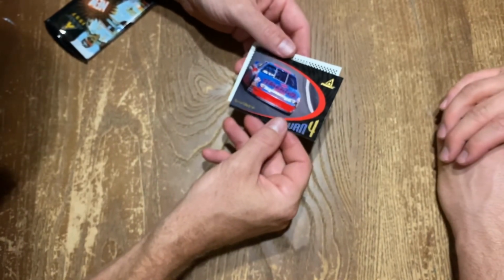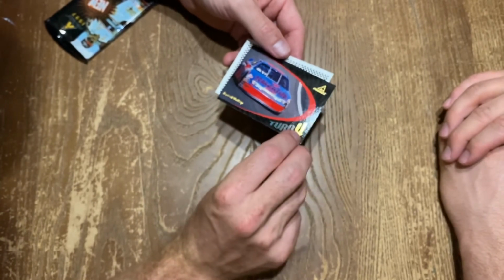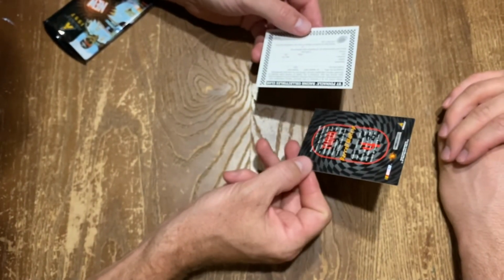Darrell Waltrip. Yeah, oh, that's our first Waltrip. He was pretty popular at the time. He was definitely a tier 1 driver. Absolutely. Yeah, that was a fun pack.